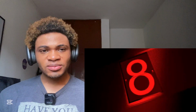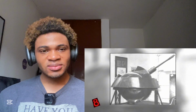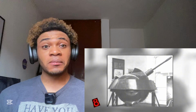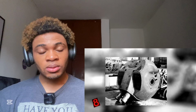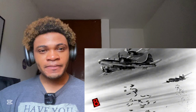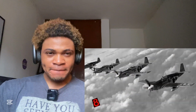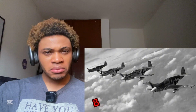Number 8. Kugelblitz. Kugelblitz, or ball lightning as it could be translated, was an anti-aircraft gun with a rotating turret. By 1943, it was clear to the German commanders that they had to come up with an effective anti-aircraft weapon. The reason was simple. By that time, the German Air Force simply didn't have enough power to stand against the increasing attacks of the Allied bombers. The Allies were gaining supremacy in the air, and the only way to fight them was from the ground.